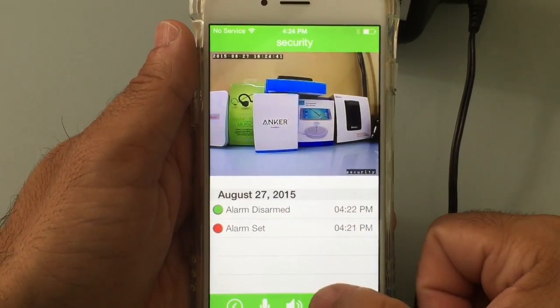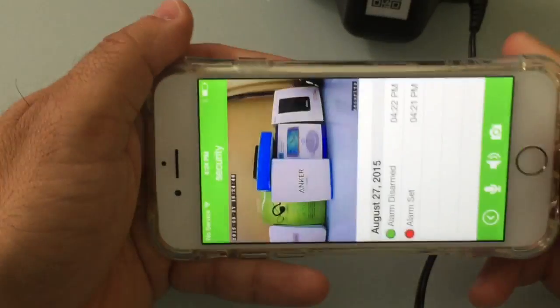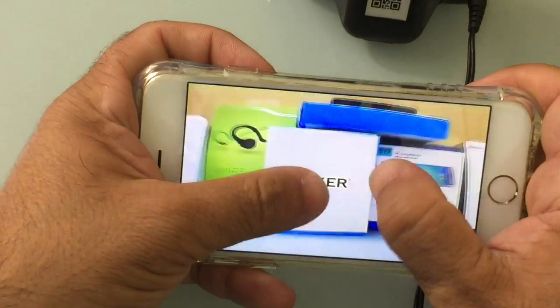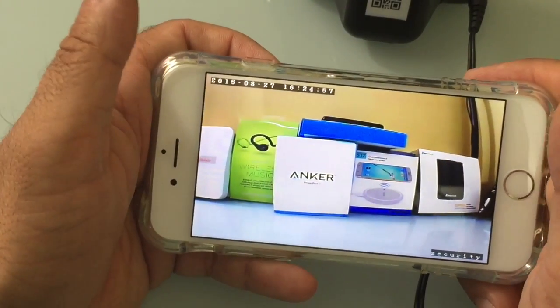So the other feature you have is that you can actually take a picture, and the picture will be stored on your local camera. You can rotate your phone, and when you rotate your phone, you do have the ability to zoom in. So you can see I'm zooming in. And once again, this is not an HD camera, but still the quality of the camera is pretty good.